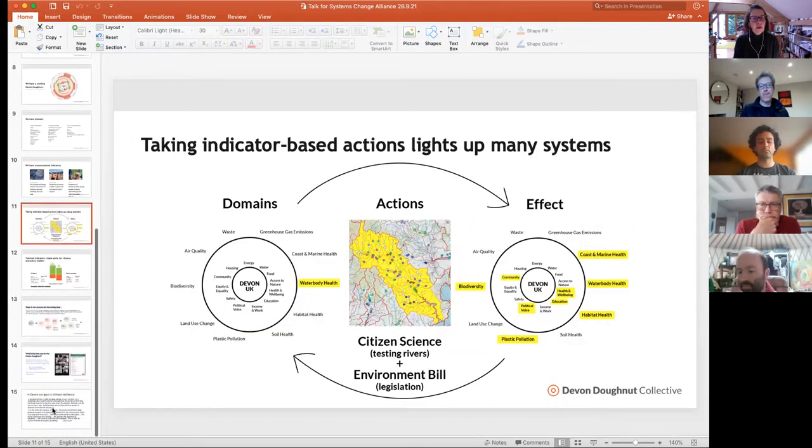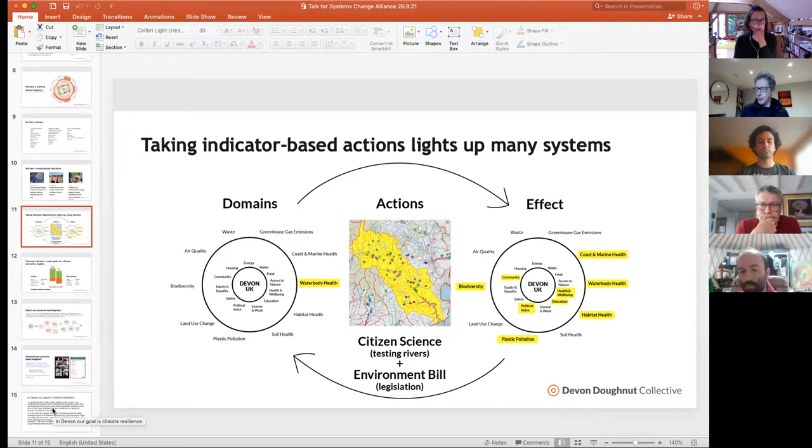So obviously, if you take action in one domain, you impact on all the other domains, or if not all the other domains, a lot of the other domains. We still haven't figured out how to make that visible digitally, but we do want to do that. We want to find a way to move on from the interactive digital doughnut that some of you may have looked at on the Devon Doughnut website, to understanding what the cascade effect is of taking action in a particular domain.